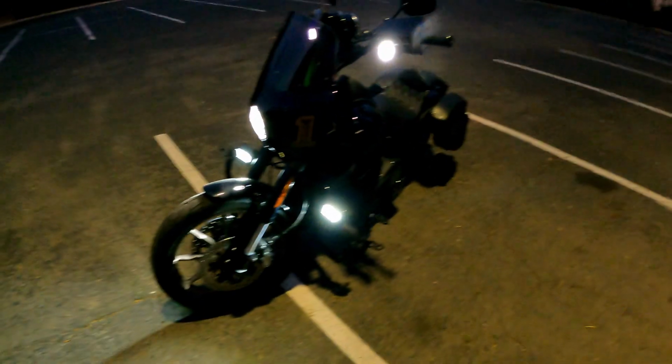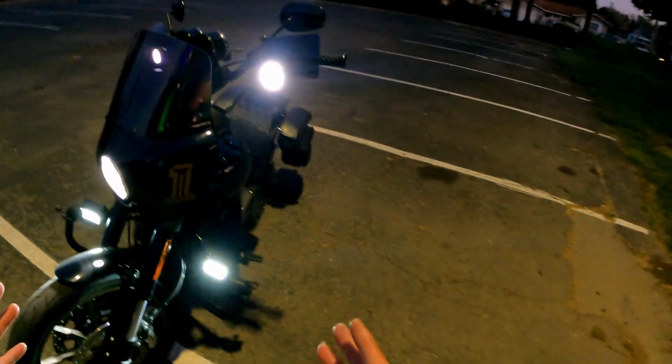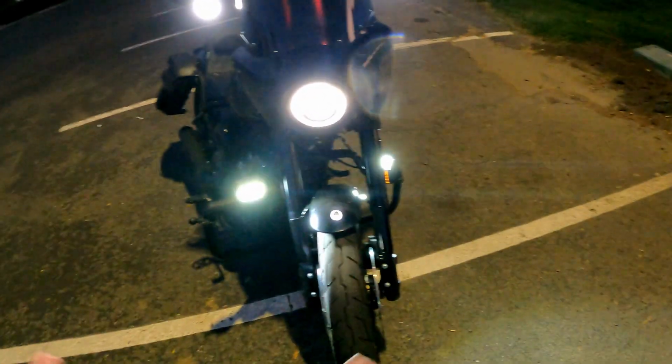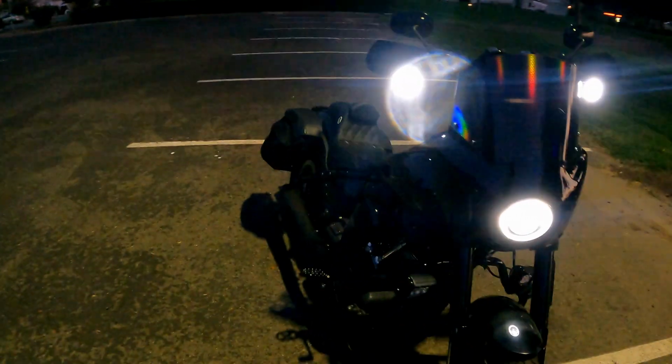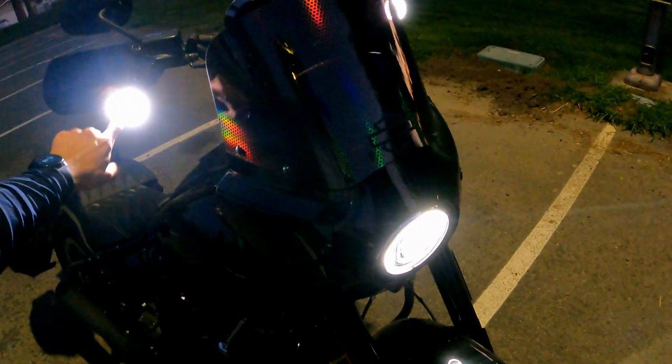I'm trying to test my Sportster. I'm trying to compare and contrast a lot of the parts. If you guys know, my Lowrider S got the special treatment. It got all the name brand manufacturer aftermarket parts. The only thing that's Amazon on this is obviously my auxiliary lights. That's the only thing on my Lowrider that's made in China. I mean, most of this stuff obviously is made in China now. These are made in China, but these are custom dynamic signal lights.